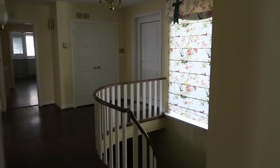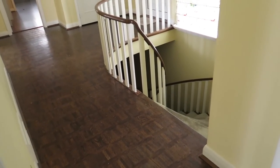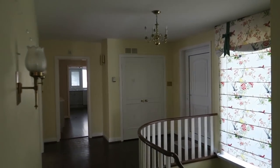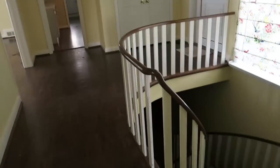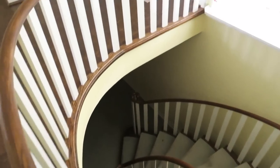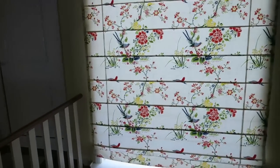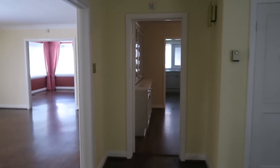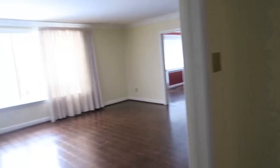Let's see what else we can find in here. I am freezing. Oh, holy crap. Spiral staircase, guys. Nice. Definitely go down there after. Wow. And you got really, really ugly curtains. Whoa, whoa, whoa. Camera attack. Whoa, it's a double sided fireplace here.